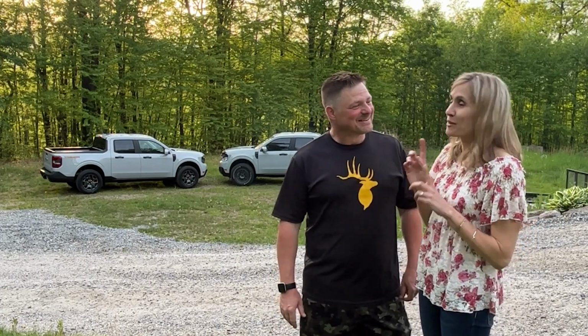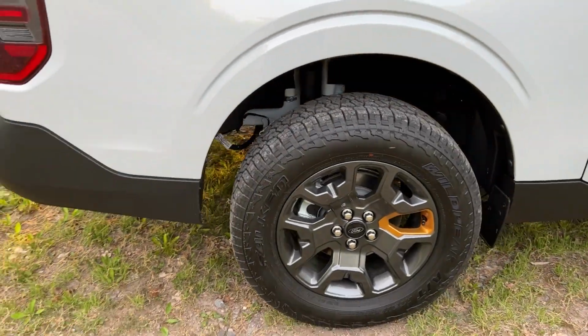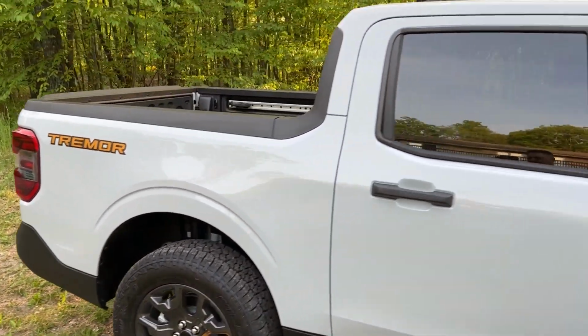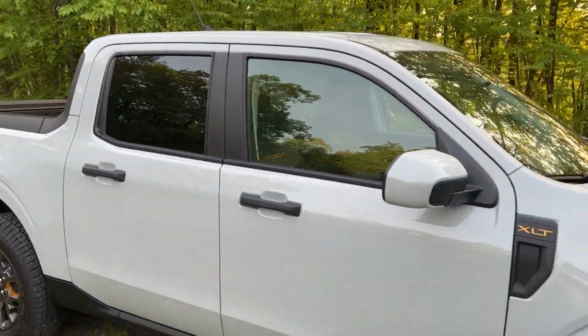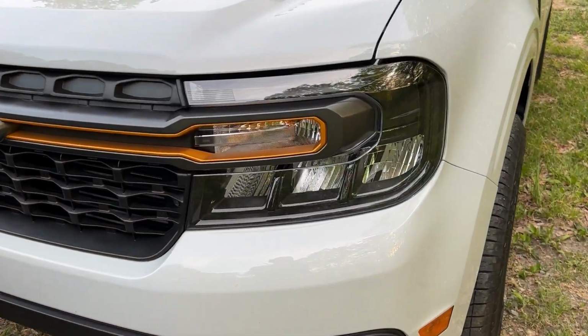I do wish that I could trade out the orange accents for pink, but I will have to settle with what I have. Okay, so my wife wants to take the orange off the Tremor and put pink on, and it's a really cute truck. So for everyone out there who's sorry, if you wanted a manly truck, it's cute.